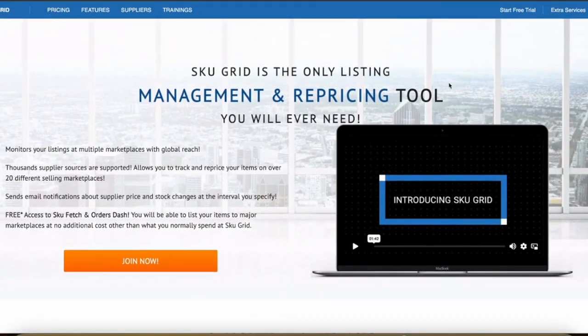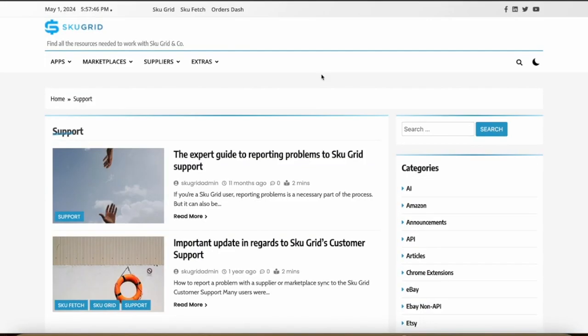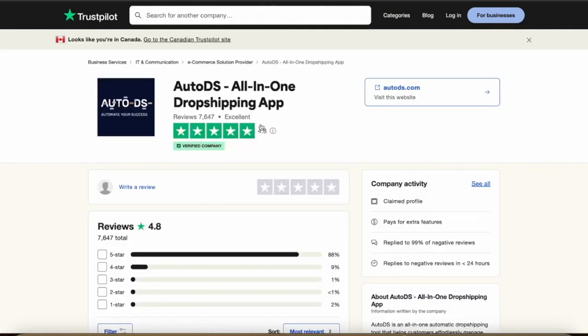They also don't have customer support that I could find. I mean, if you go on support, they just have a bunch of articles. So it's not really clear how you can get help if you have problems with Sku Grid. And also, if you look at reviews, AutoDS is doing way better. I mean, Sku Grid is not even verified. They only have 48 reviews. And even with 48 reviews, they're getting a much lower rating than AutoDS.